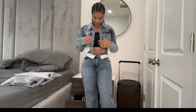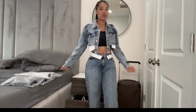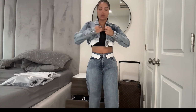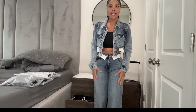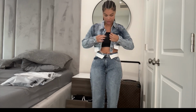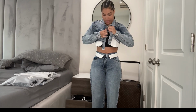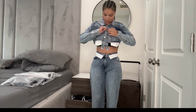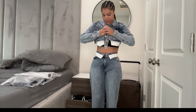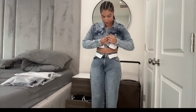Y'all, this outfit is so freaking cute. It's giving Fashion Week New York for real, and it looks really, really expensive. Another thing that I do like about this outfit, I know I haven't buttoned this up, but y'all get the picture. I guess I can just button one button, because I have a bunch of things that I need to try on, so I don't want to be struggling with these damn buttons. I'll just button this one.